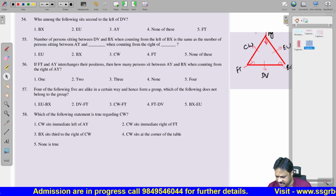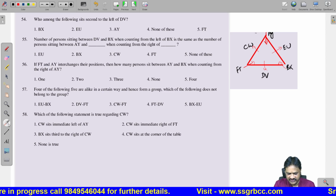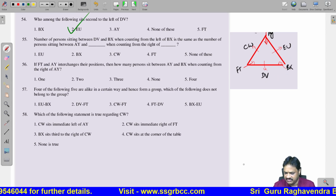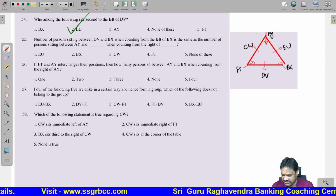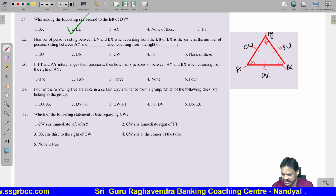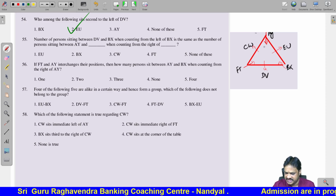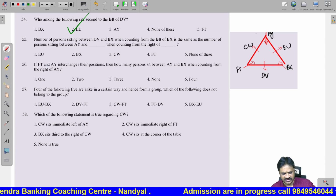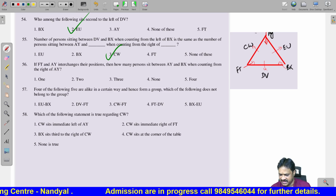First question. Who is sitting second to the left of DV? So this is DV, DV left second, you are getting EU. Number of persons between DV and BX, when you count to the left side of BX, no one, is same as between AY and EU or CW. So when you count to the right side of AY, that is nothing but CW. CW is the correct answer.